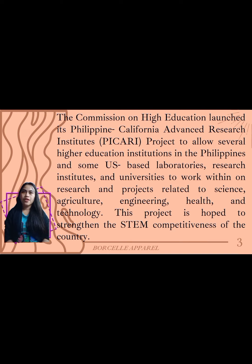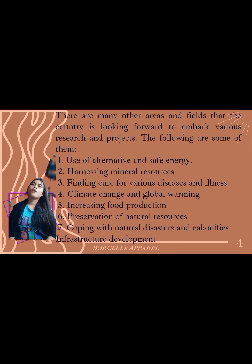Since all of the colleges in our nation, whether public or private, are governed by CHED, the Philippine California Advanced Research Institutes provide support for STEM programs to increase the level of competition for all students. There are many other areas and fields that the country is looking forward to embarking on for various research and projects. The following are some of them.